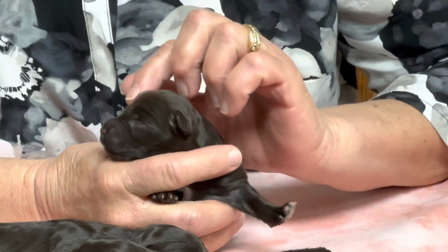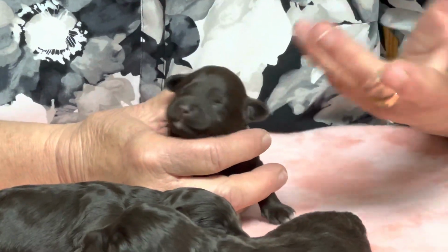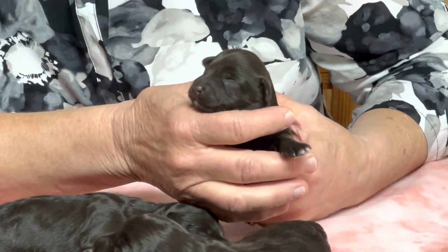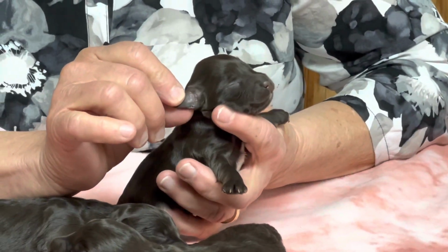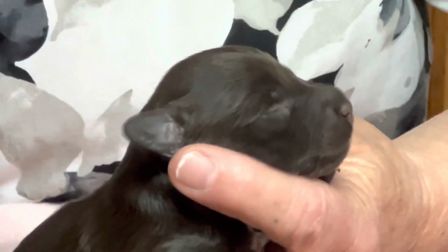He'll have green eyes. Well, I shouldn't say that. Ziggy has one blue eye and one green eye, so I don't know. But by all rights, probably going to be all green. They'll all have brown noses. And ears are completely sealed shut when these little guys are born. So those will also open the same time that the eyes open up.